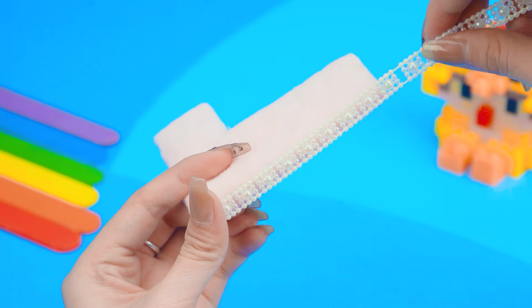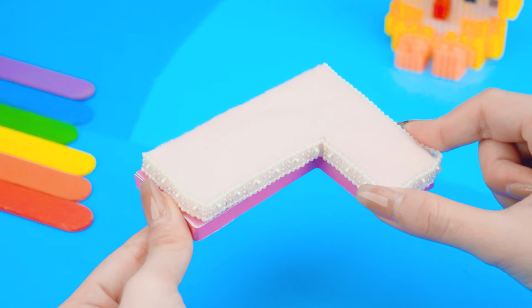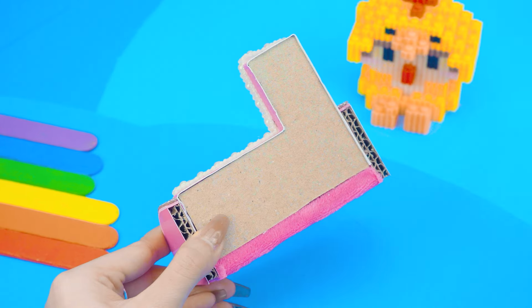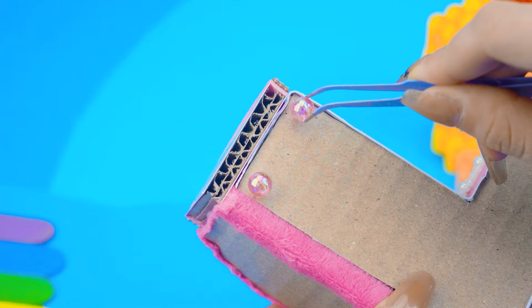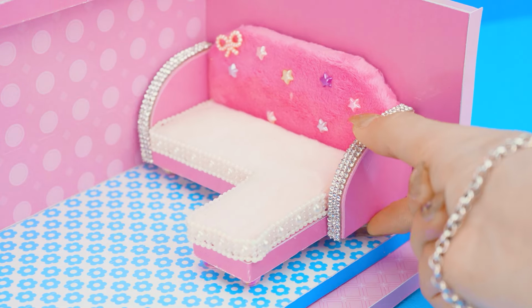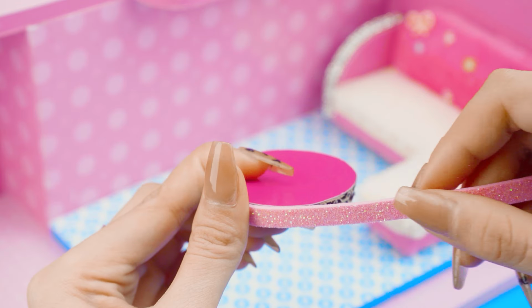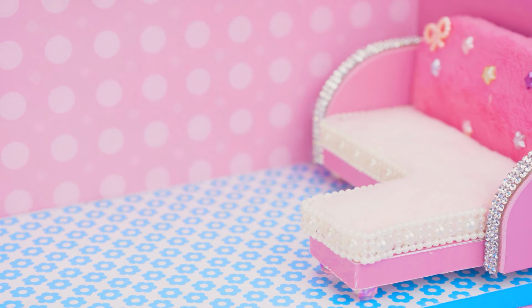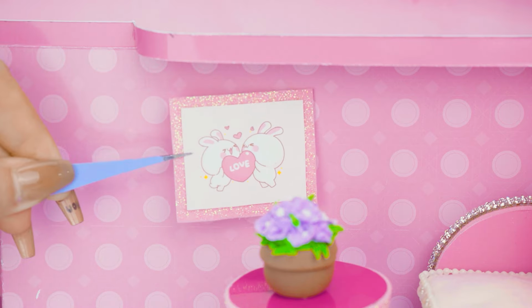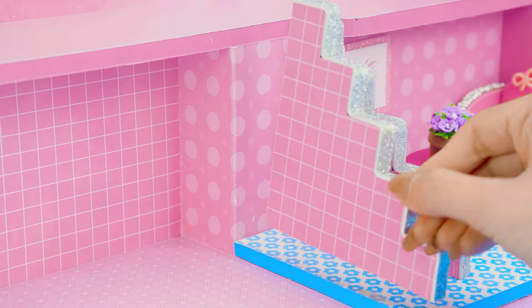Adding trim strips to decorate. It will be gorgeous, right? Table. Put it here. Next step, I will make stairs to go up and down.